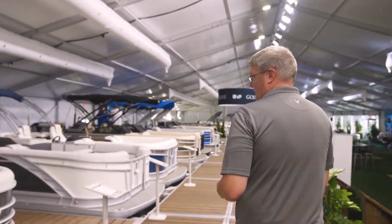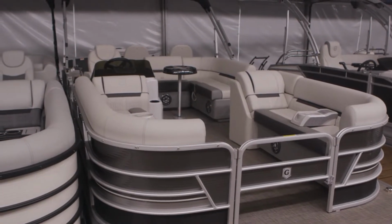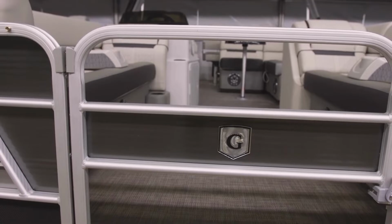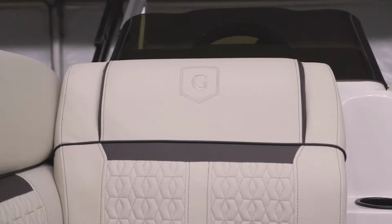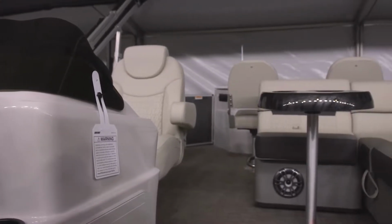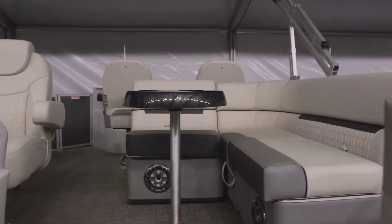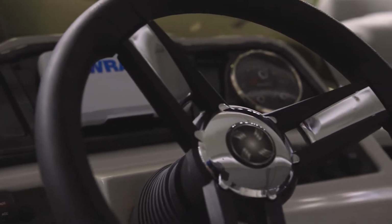Next on our list, we'll talk about our 2386 FS. This is a dedicated fish model. It has an awesome fish center in the rear, 16.5-gallon aerated live well, all the accoutrements you need, locking rod locker, fantastic fishing experience throughout. Again, you've got the cruising opportunity up front, so you can please everybody in the family.